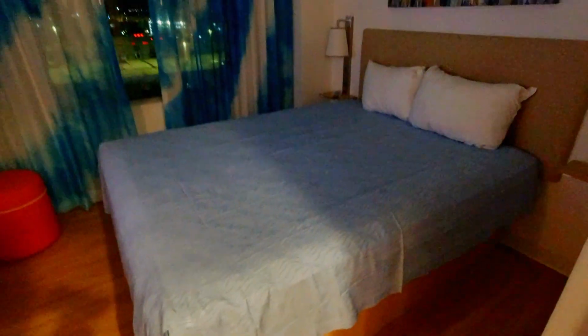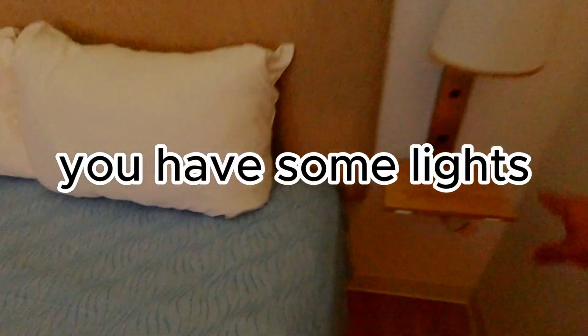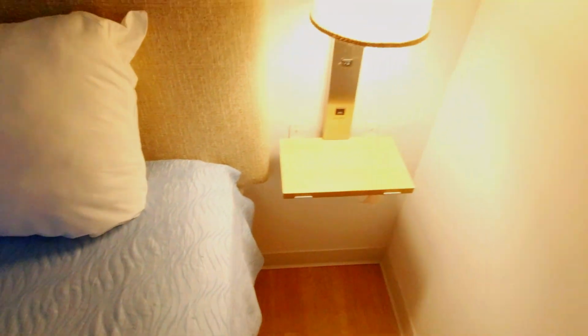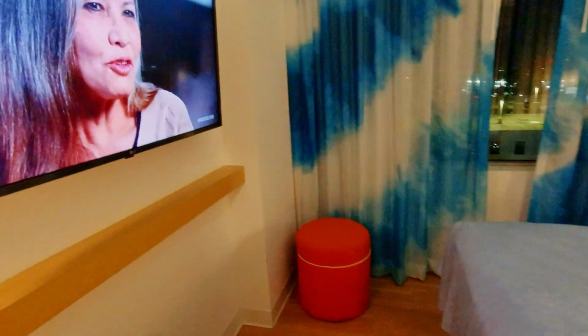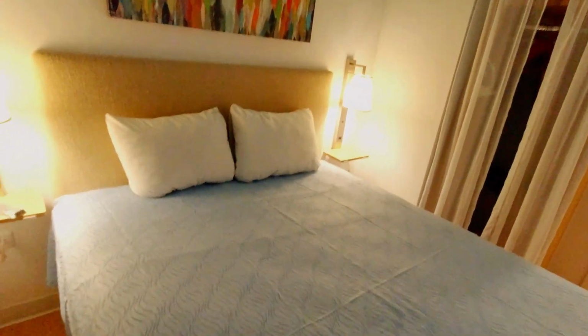And since I was upgraded, we have a 2-bedroom. Beautiful 2-bedroom. You have a bed, you have some lights. Let's turn those on. USB for charging. You got a nice kind of little closet here. Nice little seating stool. And then you have your sanitizer, remote. Turn this one on. And yeah, beautiful room. And the art, love that art.